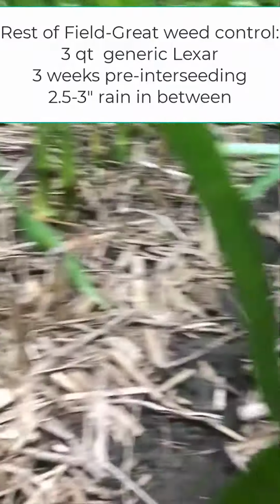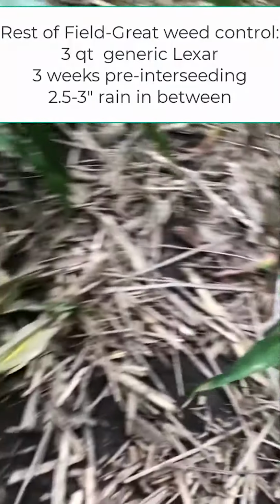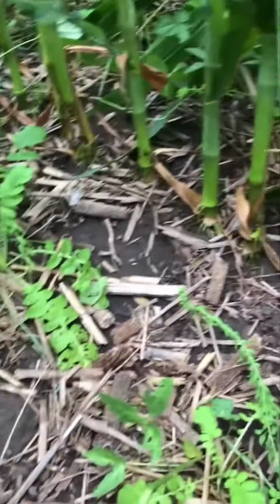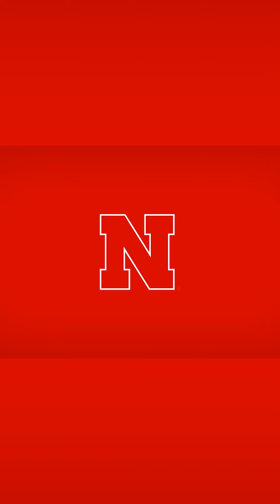And I want to move over 2 rows to show you what the field looks like. For the most part, the field is clean. Just wanted to show you that to compare. It all had the same herbicide, but this interseeding stuff did come up through it. So it's kind of interesting. So thank you.